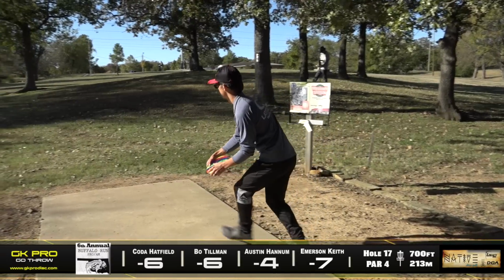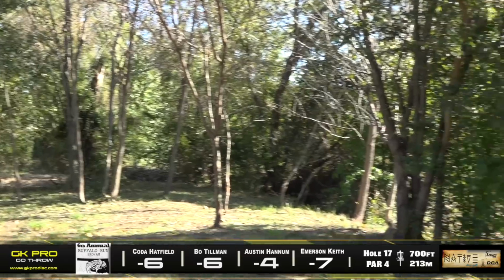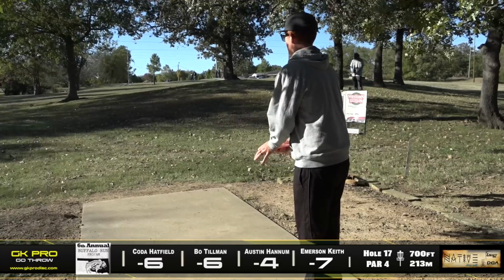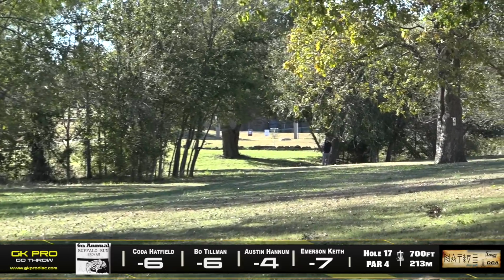Yeah, if you really cook it and get too far, then you're going to cut yourself off from the green. And then if you do what Emerson's doing here and cut in a little early, oh, well, he found actually a really good spot. That is a prime spot. Yeah. Like, that's the best spot you can be. Yeah, that's the best bad shot we've seen so far. Yeah.